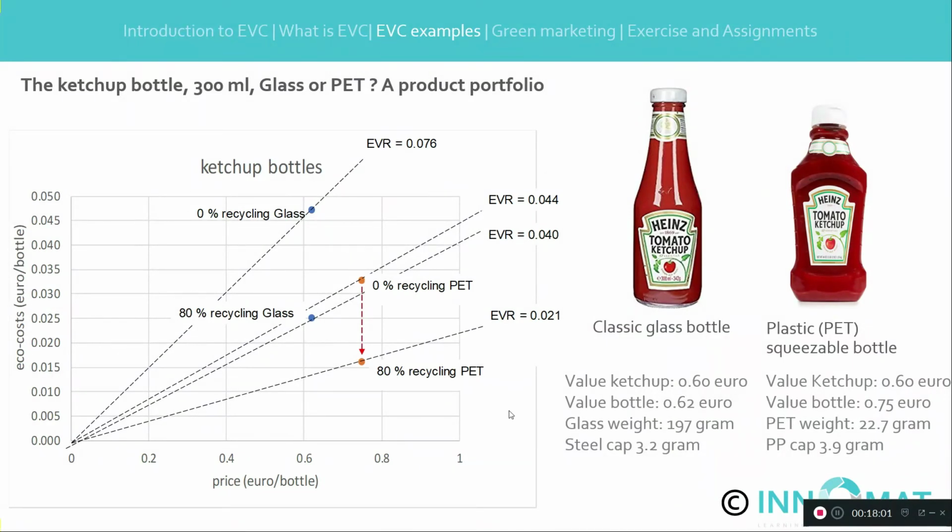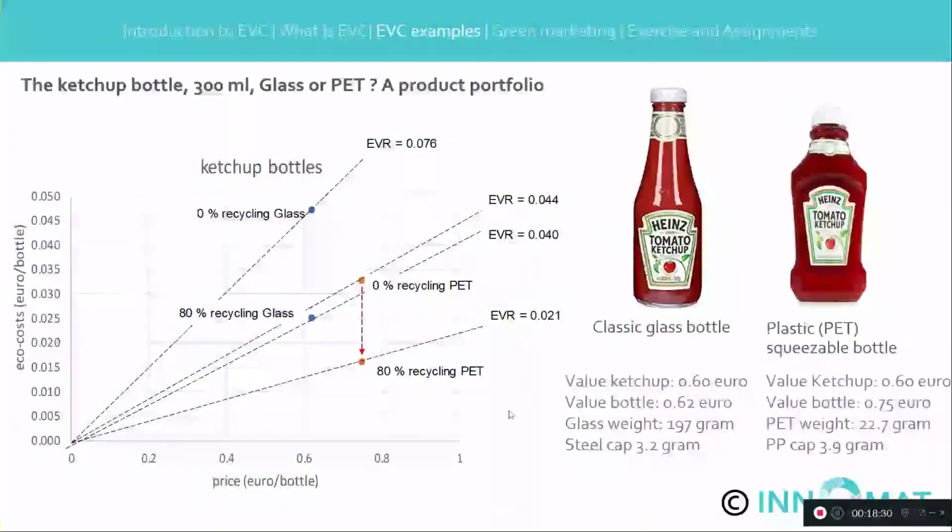For every country in Europe, the percentage of recycled bottles is different. In the Netherlands, the recycled percentage of glass bottles is about 90%, which can be regarded as a practical maximum in the EU. The recycled percentage of PET bottles in the Netherlands is about 50%. For these practical percentages, the eco-cost of both bottles is the same, but the EVR of PET is lower and therefore better on a macroeconomic level.